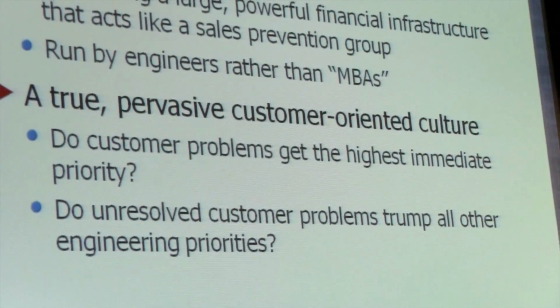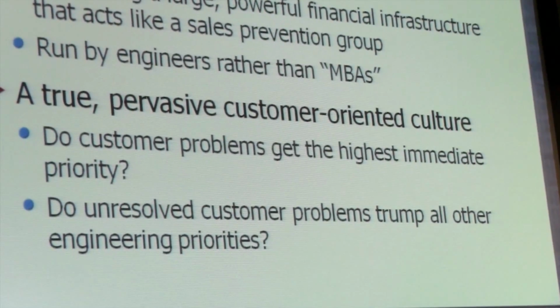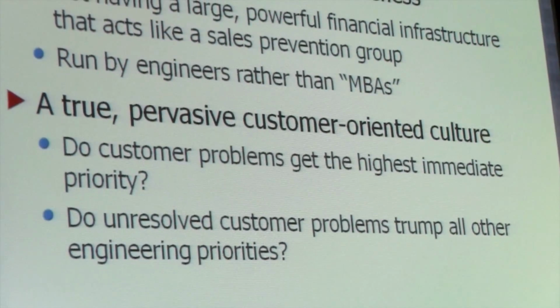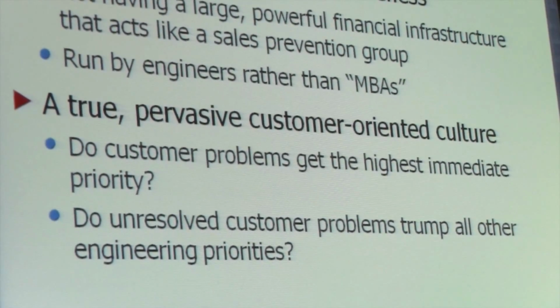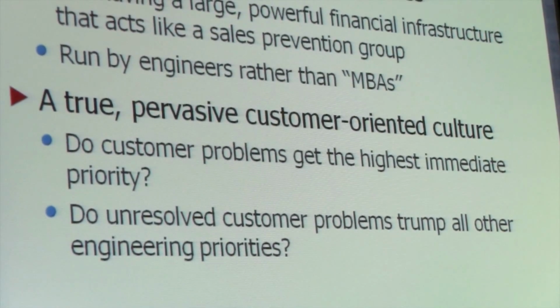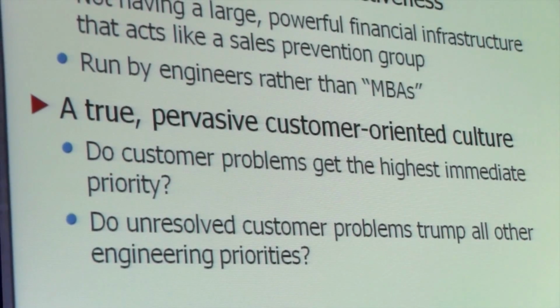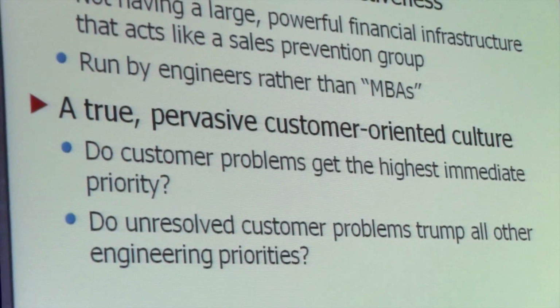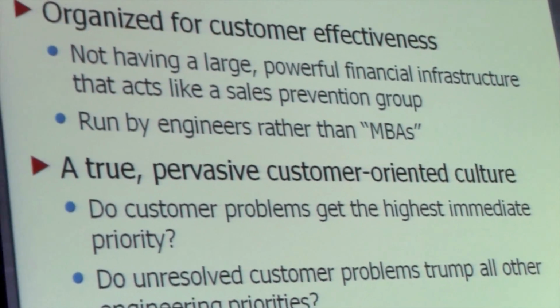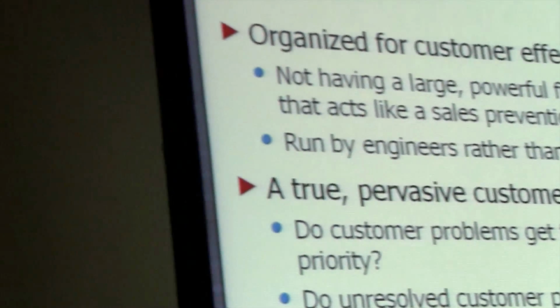A true, pervasive, customer-oriented culture. Do customer problems get the highest immediate priority? A customer down in any good, credible organization ought to have the highest priority, including the application of the engineering people that otherwise might be working on something that is necessary to meet a fourth quarter revenue goal. So a real orientation toward the customer and customer problems is critical in this business. And do unresolved customer problems trump all other engineering priorities? They should.